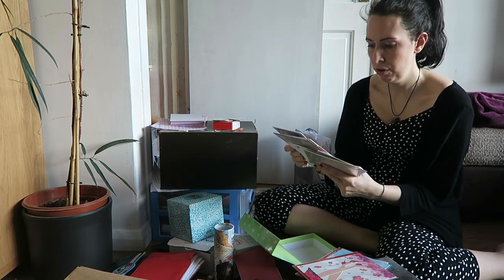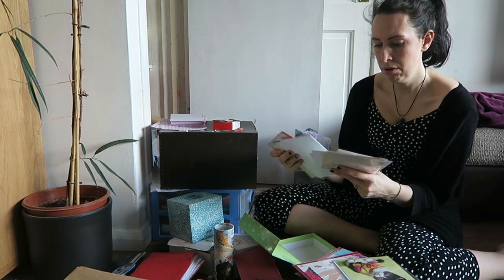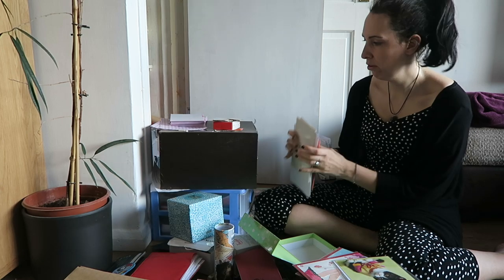Those ones are not too bad. I think I'm going to give these to my mum. She is always using cards, so that's a giveaway. So what I'm doing is I'm making three piles.